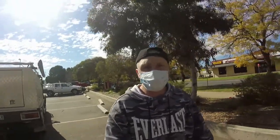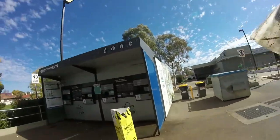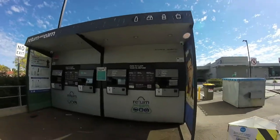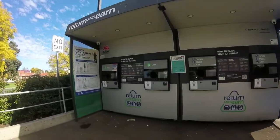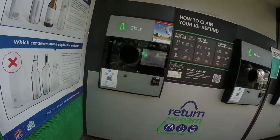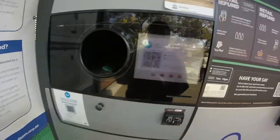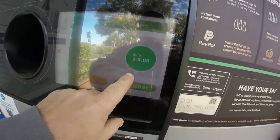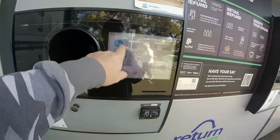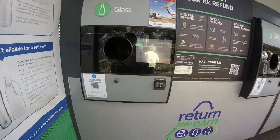This is our machine that we use. I didn't actually show anyone what our machine looked like. Everyone's just seen it in the videos that we've previously had. All we have to do with our machine is just place the can or bottle in there and it starts counting away. Here, I'll show you. See how it does that? We scan the QR code and everything like that by doing it on our phone.